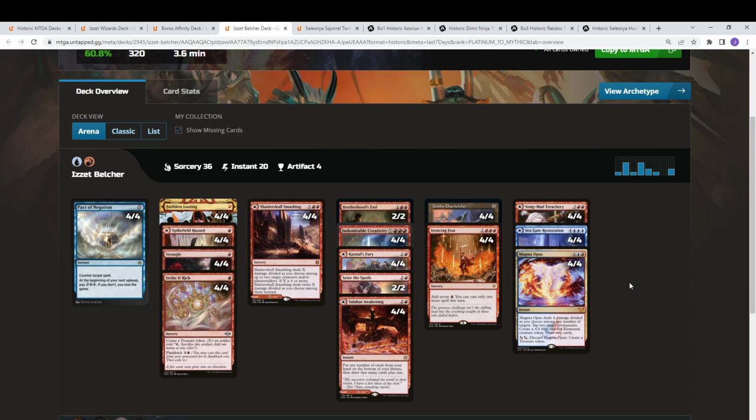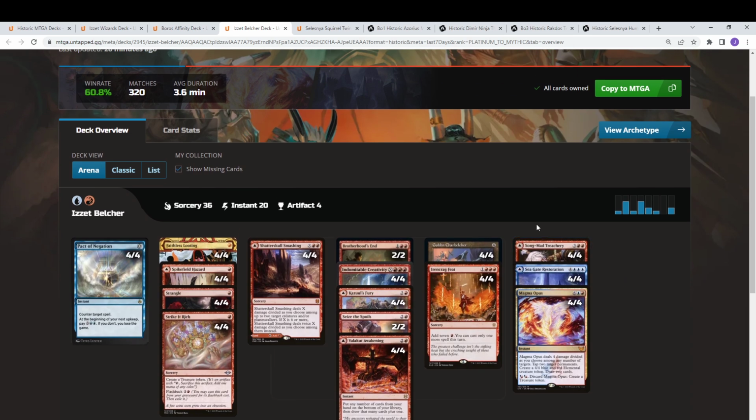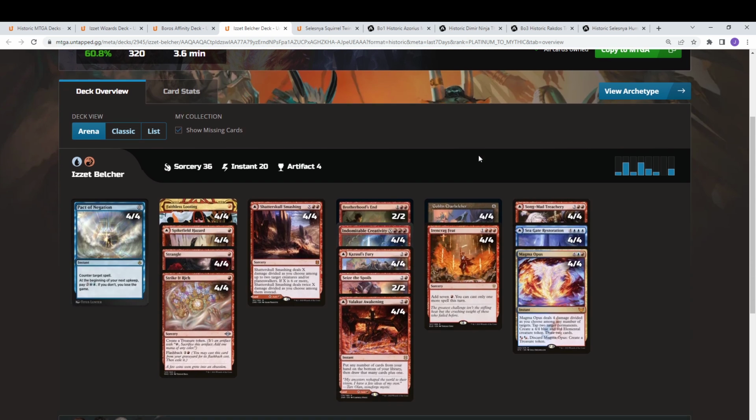Some people were complaining that the deck wasn't that good. It's still got a 60% win rate, 61% win rate. It is an all-in combo deck. Some games you're just going to do nothing, and other games you're going to turn 3 kill. It is fairly consistent right now.